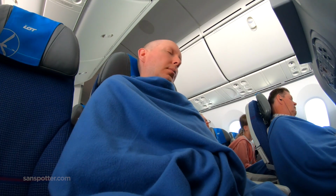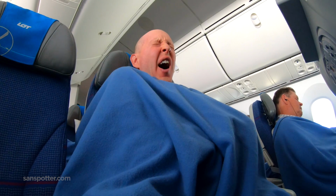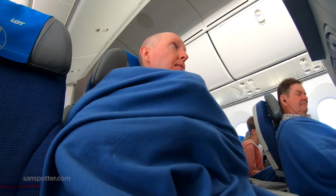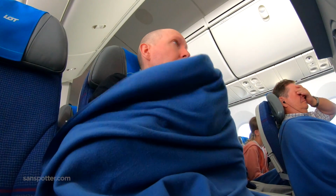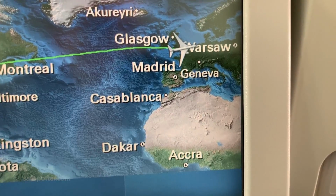And just like that, fast forward 4 hours and it's time to wake up. FYI, LOT Polish Airlines employs the turn the lights on instantly approach, which brought the main cabin from complete darkness to the brightness of 10,000 suns in, well, the speed of light.